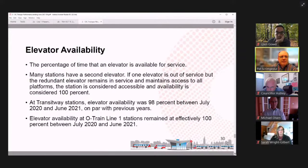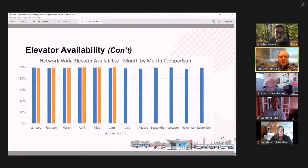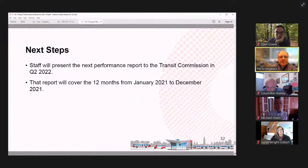The next slide, please. There's that graph just showing that elevator availability, a measure of reliability, but also a measure of accessibility, is uniformly very, very high. Next slide, please. So that's the end of the measures.